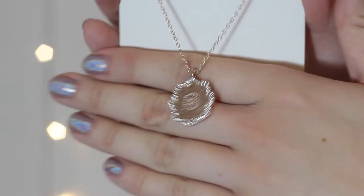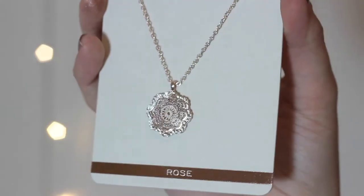And the next thing is a rose gold necklace. This was £1.50. This is another one from Primark. It has an infinity sign on it and it is rose gold. Kind of like a mandala. I'm sorry if I don't say that right. Mandala, I think. It's really, really pretty. I love it. It's just so nice. I love their rose gold collection. I really hope that they keep their rose gold collection going, because you know what Primark are like. They have stuff for like 5 minutes and then it's gone.